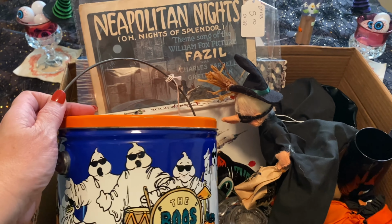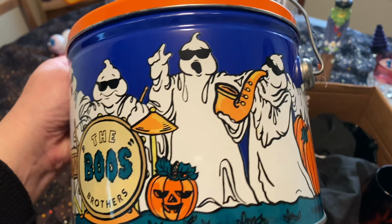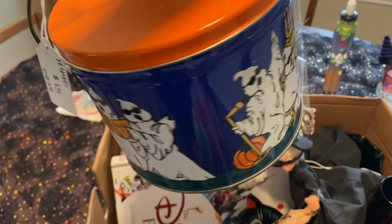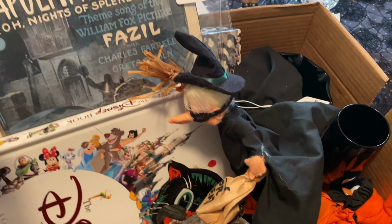So this is one of my all-time favorites. I found this at an estate sale. I could not resist this. Oh my gosh, what a great little tin. I even thought that it would be great as a riser, and I just couldn't resist it, so I had to pick this one up. Let's see what else is in the box.